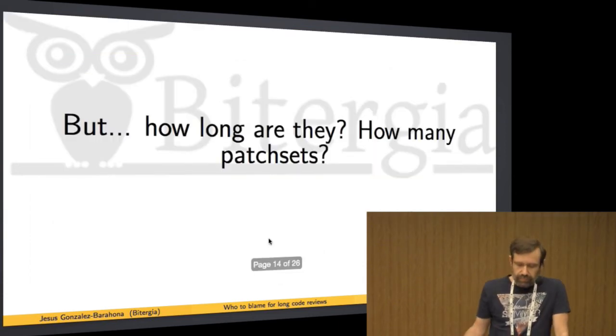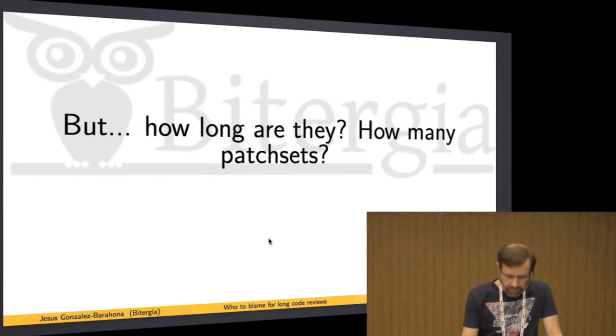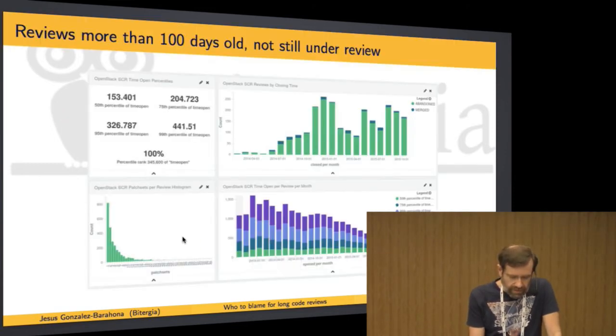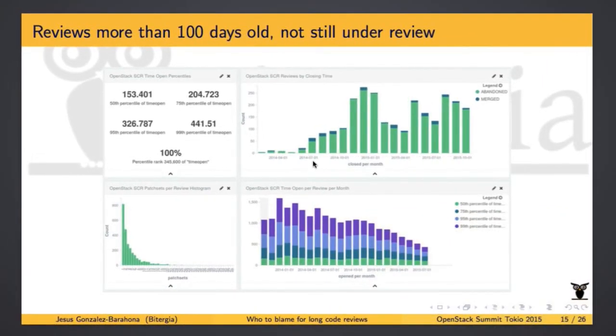But how many patches do they have? I mean, how many versions do you have to submit until it gets abandoned? Because in the end, it's going to be abandoned. This is the histogram showing how many of them. This is 1, the next one is 2, 3, 4. I'm not going to go into the details, you can see the dashboard for more, but basically you can find that in many cases you have a really small number of patches, maybe 1, 2, 3, but the review is sitting there for more than 100 days. So this is not that efficient. It basically means that the review is doing nothing at all. The reviewers are doing nothing, the developers are doing nothing, but the review is sitting there to be abandoned in the end.